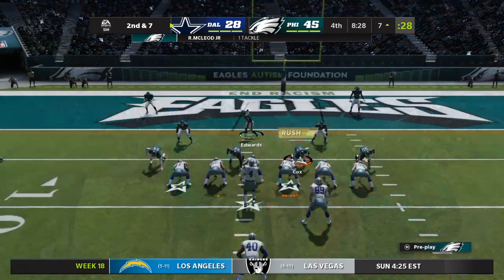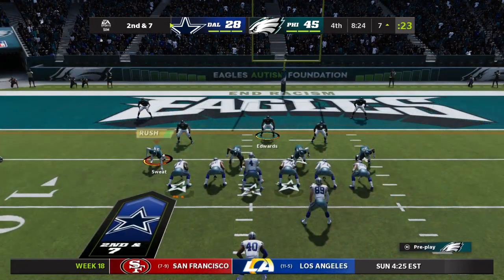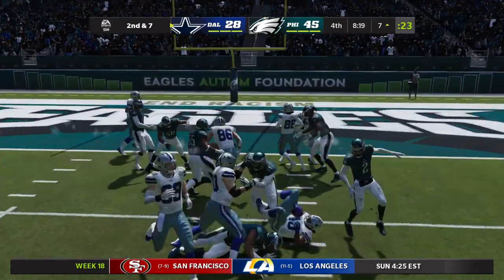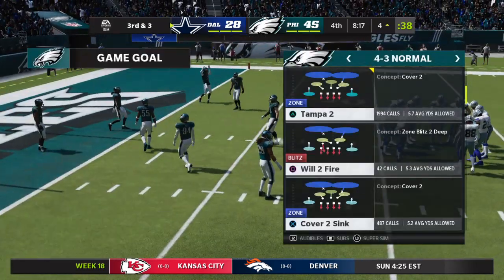A good solid game there on first down, but the defense has to be happy. They didn't let it pop for anything bigger. Again, they go with a fullback, Armour. And the hole closes quickly here. He can fight only to about the 4.